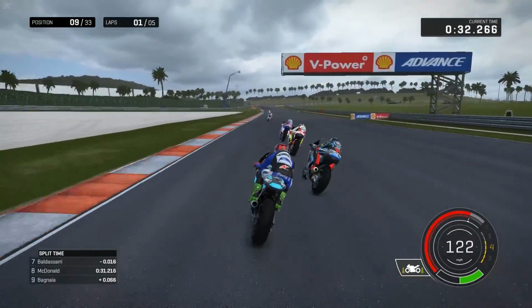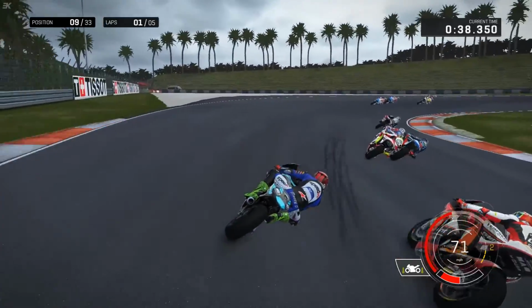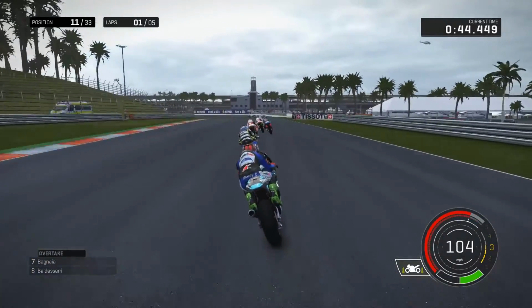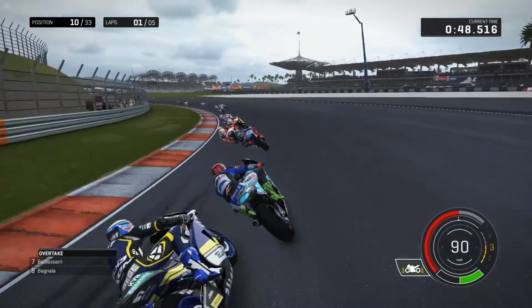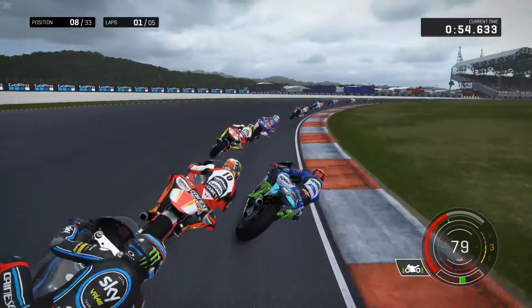As there goes Bassini, there goes Baldassarri, there goes Bagnaia. Here comes Marini, number 10 in 10th, for how much longer, as oh, McDonald goes wide. Now we've got Xavi into 11th, or into 10th, should I say. Past McDonald, he drops back down to 11th temporarily as he gets past all these Italians holding each other up.